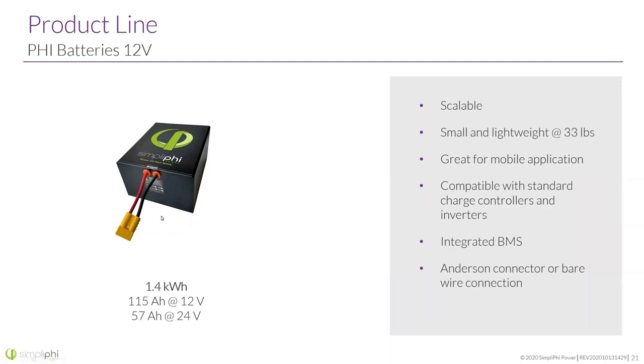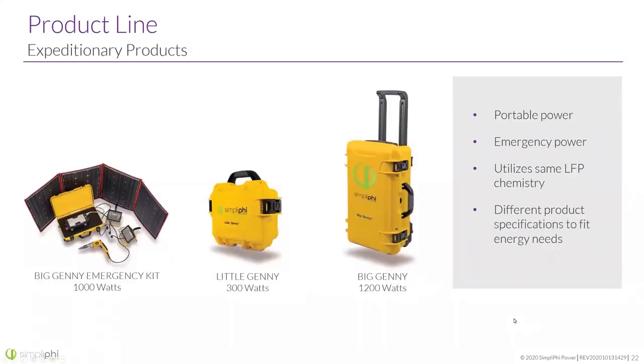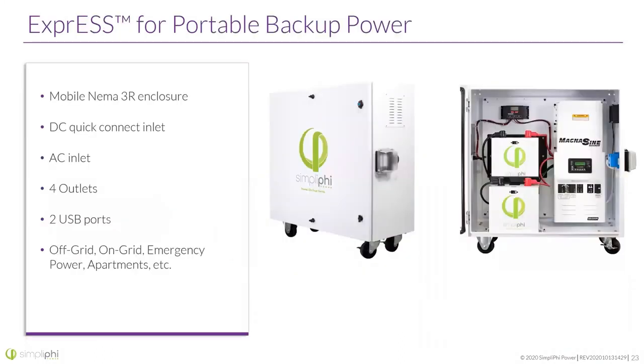But the kind of cool part is no battery leads, which can really help out in some mobile applications, some tight spaces. We also offer these Jennies. These are all-in-one products, the big Jenny and the little Jenny. Still utilizing the same LFP chemistry and manufacturing processes, but it is these little packs, the 1200 watt and the 300 watt.